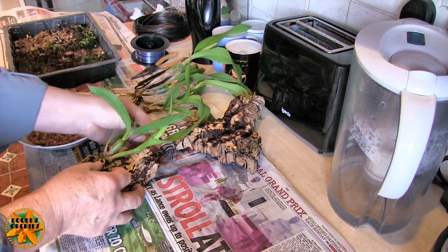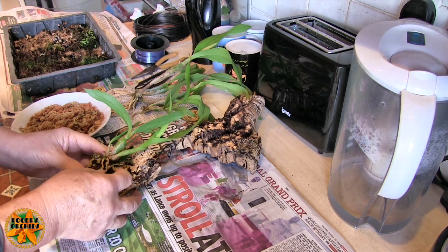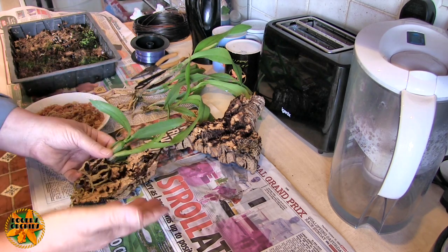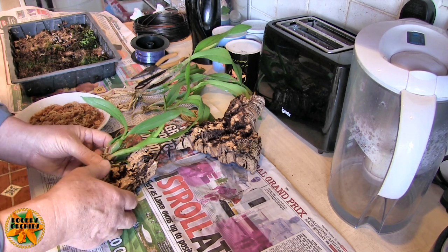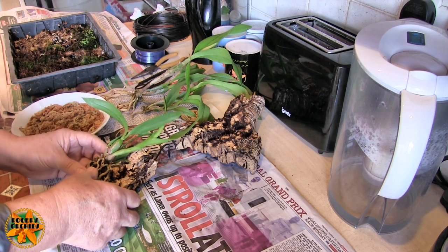You just bend that hook out of the way. That's the trouble when you reuse a mount. The hook on it can often stop you working because it'll make the mount roll from side to side. Right, that'll get a good bit of those onto there.